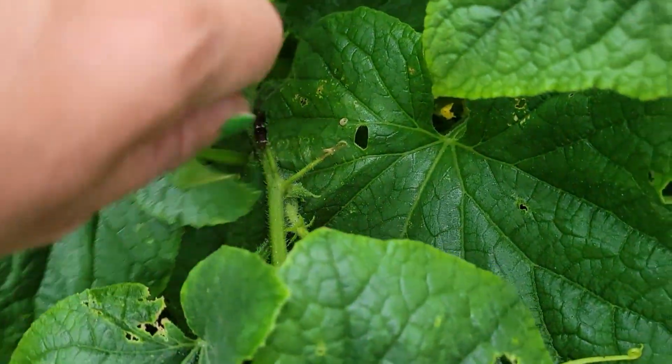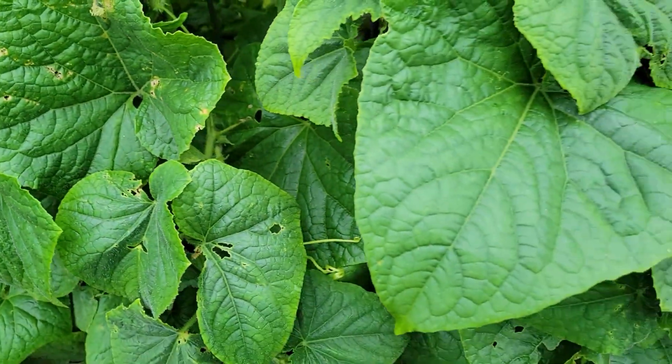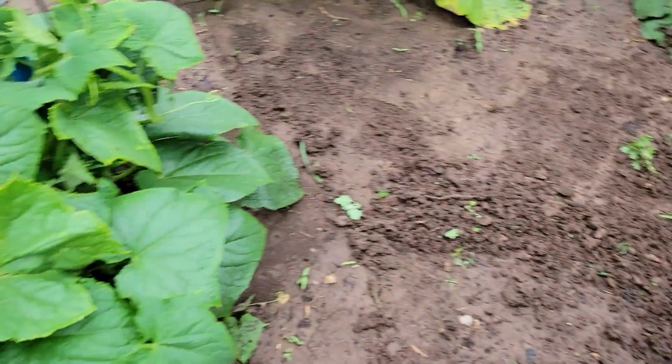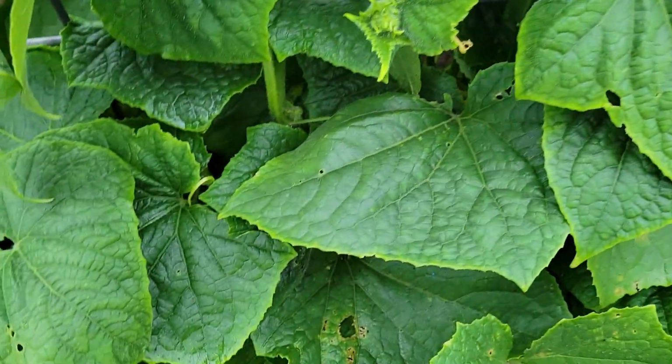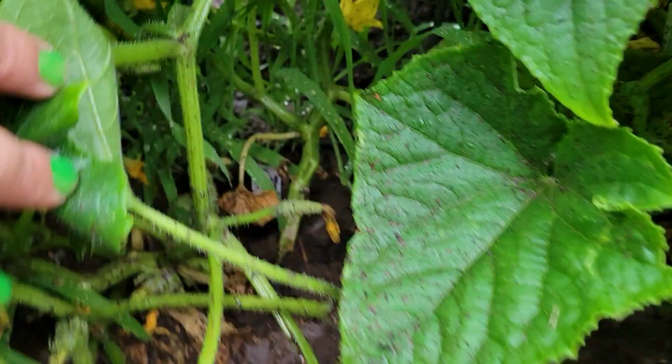Oh, look at them, squash bugs. I should come out here right now because everything's wet. Ew, that's gross. They're stuck to my foot. Okay. Straight eights. There's a couple little ones in there.